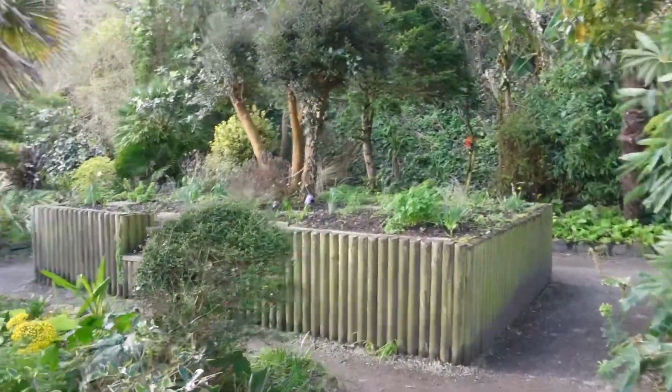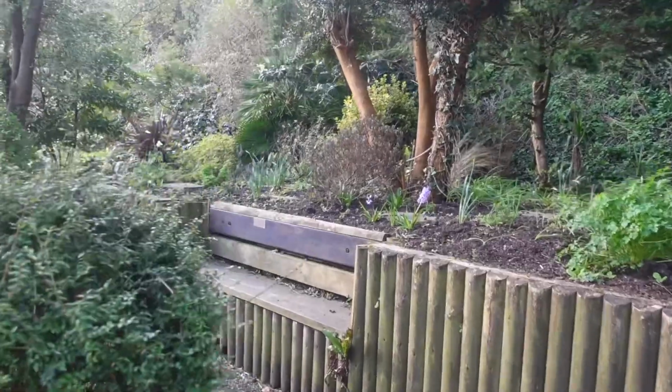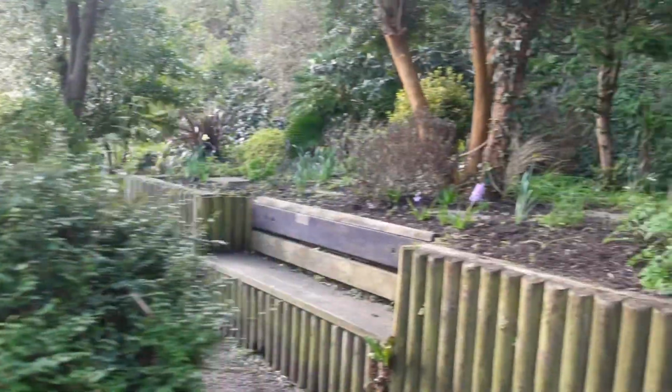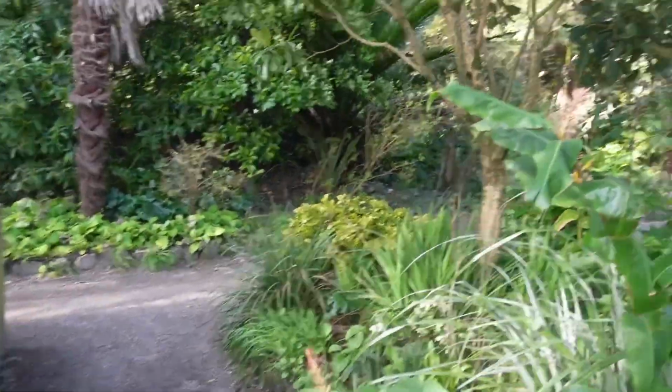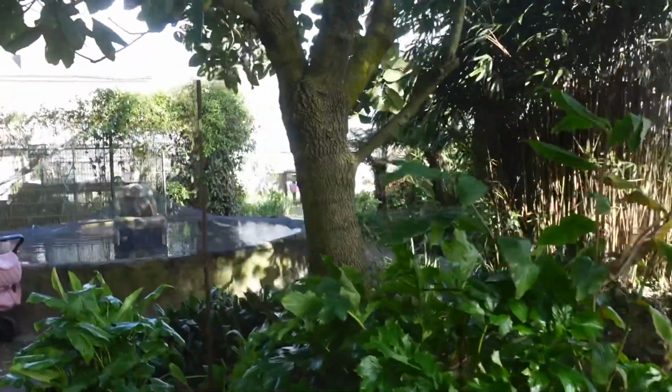Oh, this is quite nice. Oh yeah, and I can smell the flowers. There's a strong aroma of the flowers in here. That's neat. It's like a little pond over here. Little fishies in there.